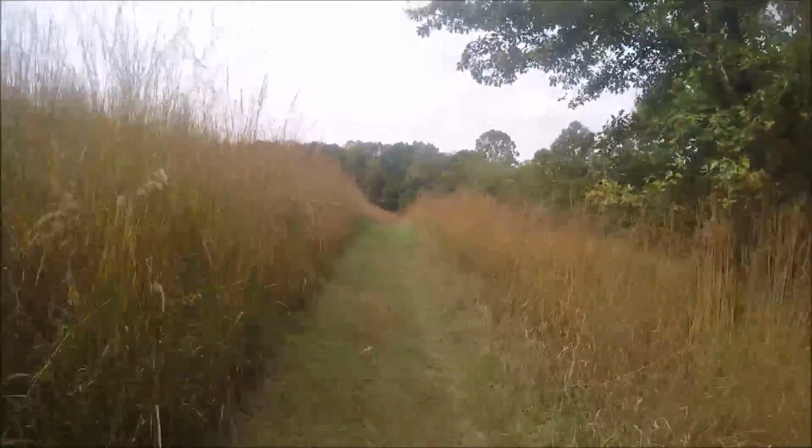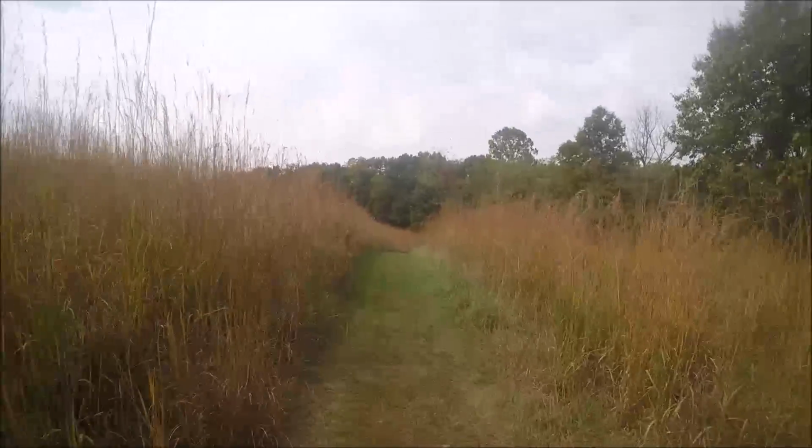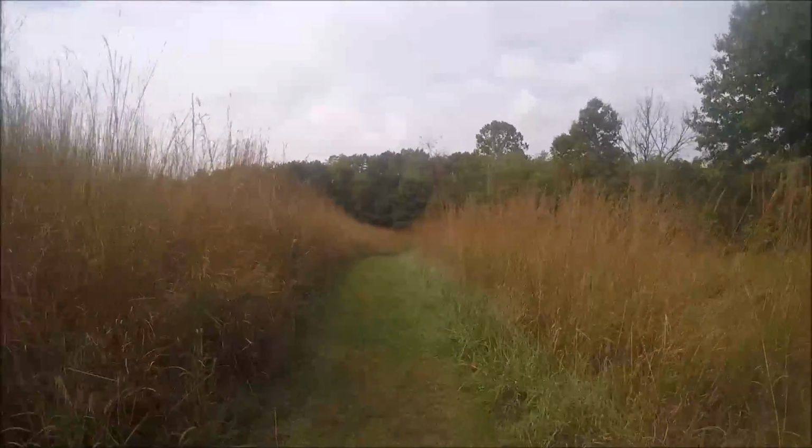Imagine walking the AT with one of these selfie sticks. Especially with a GoPro, it's kind of heavy.